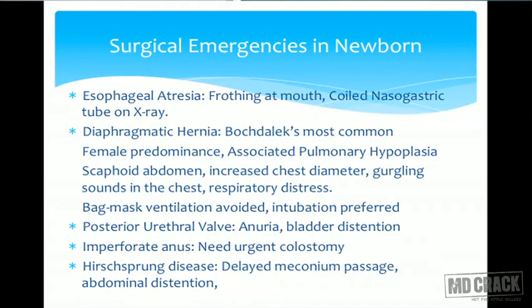Surgical emergencies in newborn. I will be discussing 4 or 5 surgical emergencies. First of the emergencies is esophageal atresia. These children, please recall the routine newborn care where we have already discussed we rule out certain conditions by putting a nasogastric feeding tube through the nose. So we rule out the choanal atresia and we also rule out the esophageal atresia.